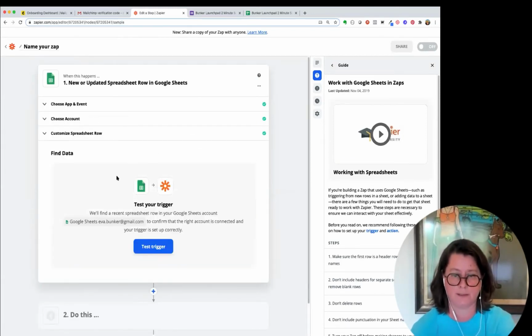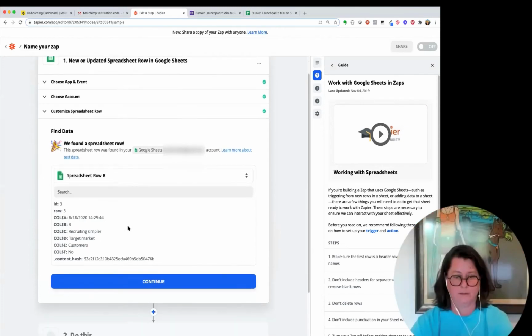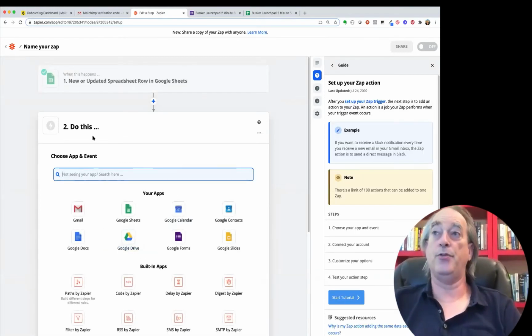So now I'm going to customize the actual data. First, I test my trigger. Is it grabbing it? So here it's saying, oh, super. This is the second person that filled it out, and instead of giving us an email address, they just said no. So this is cool because we're actually going to be able to say, is it an email address or not? Oh, so it'll let you filter and say it's got to be this kind of data.